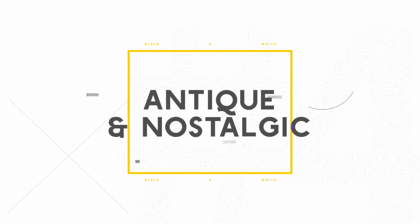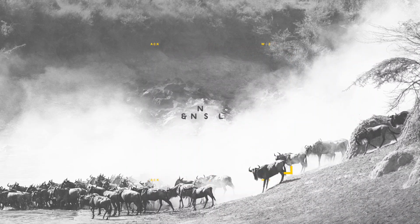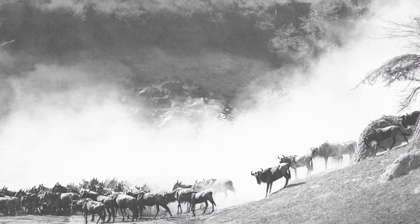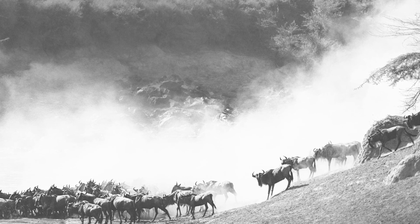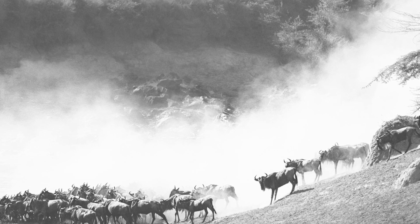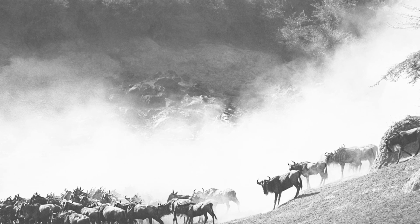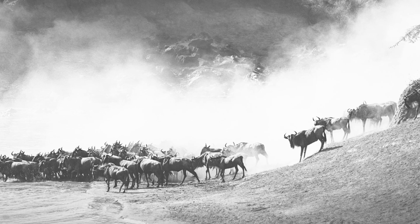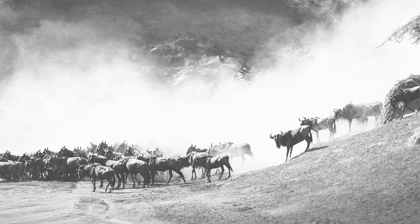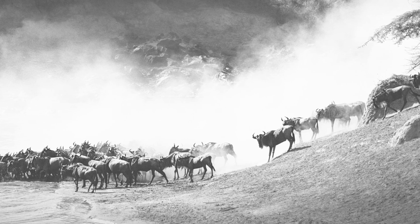Our last reason for going black and white is going to be specifically to make something feel antique or nostalgic. So this is one of the main reasons I will do it. When I took this photo, it really reminded me of a specific photo I had seen in a book as a kid. And I recall that a lot of those photos, like so many black and white photos that are old, have very blown out highlights, too much contrast.